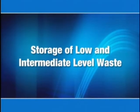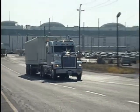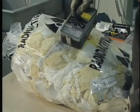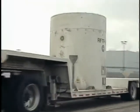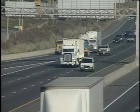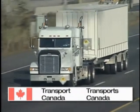The first step in the management of the low and intermediate level waste is its transport to the Western Waste Management Facility at the Bruce site. OPG uses several different types of packages to safely transport radioactive materials. Low-level waste is packed in plastic bags and placed in metal shipping containers. Intermediate-level waste is loaded into more robust, specially reinforced and shielded transportation packages. All of the shipping packages are built to the stringent requirements specified by the Canadian Nuclear Safety Commission. OPG's radioactive materials transportation program is also regulated by Transport Canada.